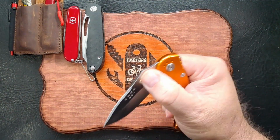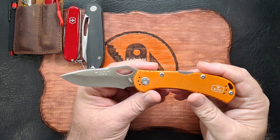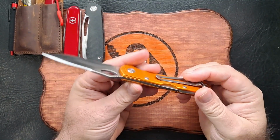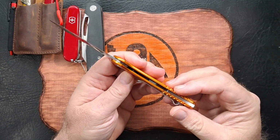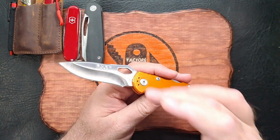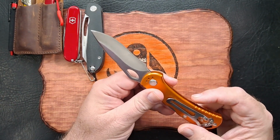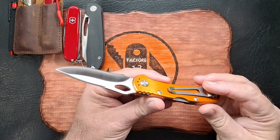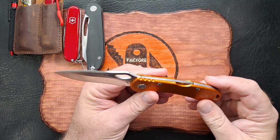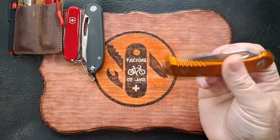I decided to carry the Buck 722 Spitfire. This is a pretty awesome EDC knife. It's got Buck's 420 HC steel with Buck's heat treat. That's been holding up excellent. Orange anodized aluminum handles. It's a lockback, but you can close it one-handed, easy.